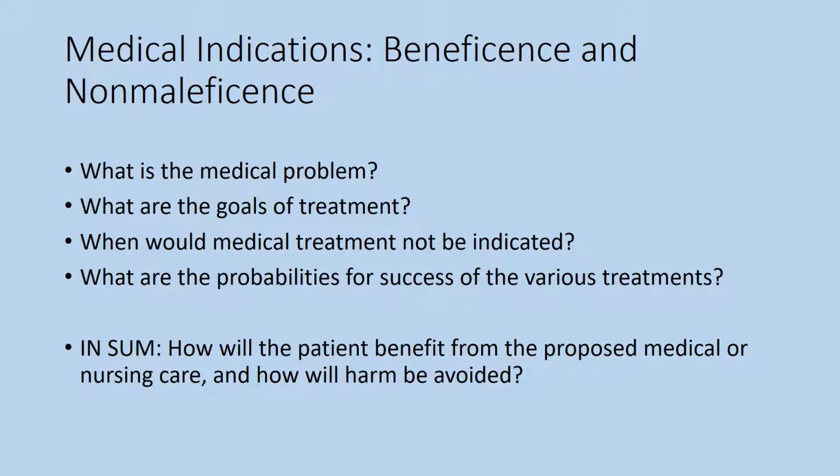The first box is medical indications. It addresses the ethical principles of beneficence and non-maleficence. And basically it lets you say, what is the medical problem? What are the goals of treatment? When would medical treatment not be indicated? And what are the probabilities for success of the various treatments? Basically, how would this benefit the patient, and how will we keep from hurting the patient if we do this?